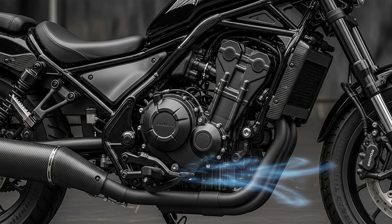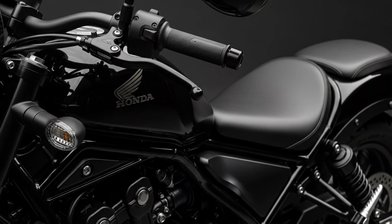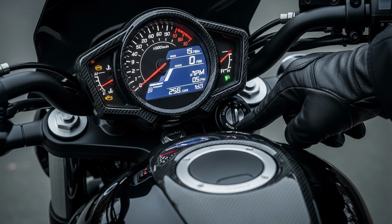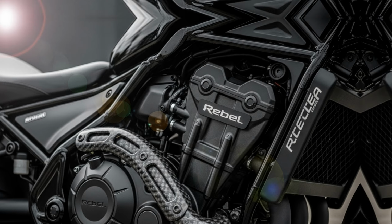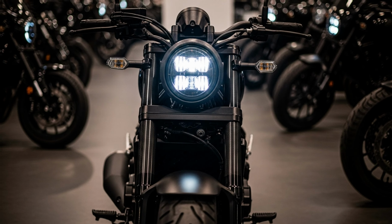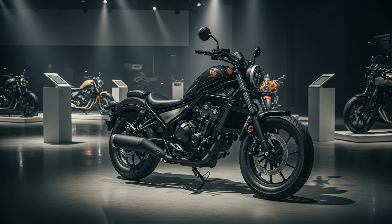A modern LCD display keeps key information visible at a glance, while features like cruise control and throttle by-wire bring convenience to everyday rides. The bike's overall efficiency ensures fewer stops at the pump, while its durable build promises reliability for years to come. With an unbeatable mix of performance, comfort, and advanced features, the Honda Rebel 1100 isn't just a motorcycle, it's a lifestyle companion, ready to take on any adventure you imagine.